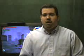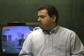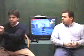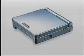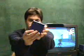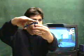Other smaller enhancements that I think were pretty cool. First of all, you saw how small it was in those photos. I mean, it folds up to half the size of the original Game Boy Advance. We showed a photo just a moment ago. To put it in context, if you held it up to a regular Game Boy Advance, folded up, it's about half the size.